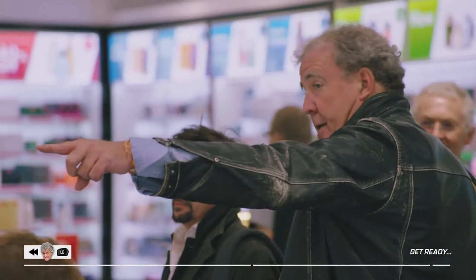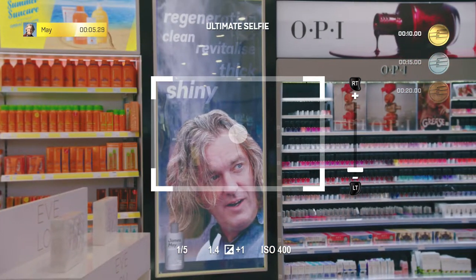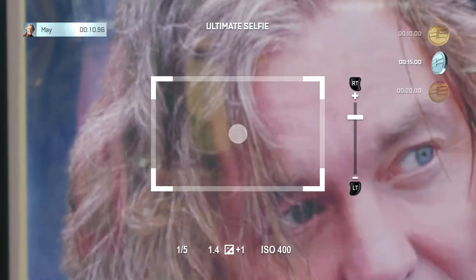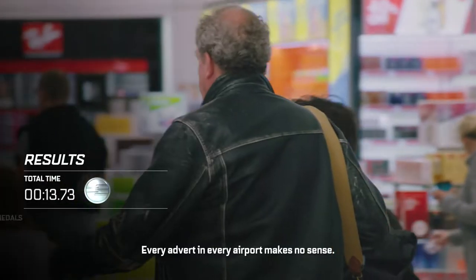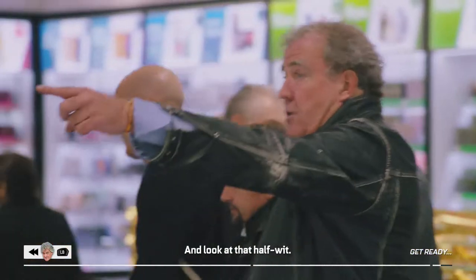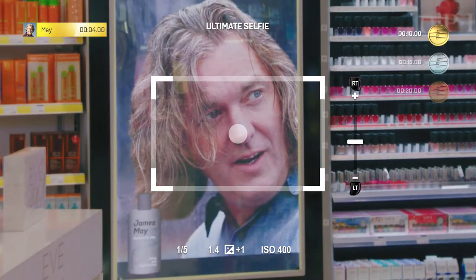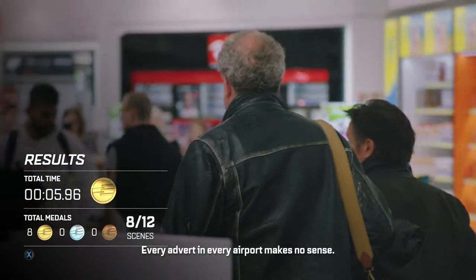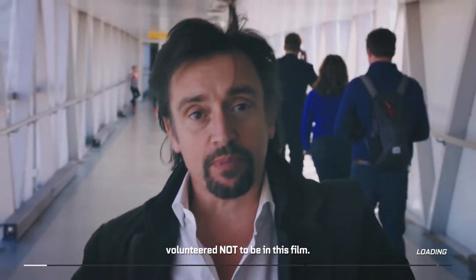Look at that half-wit. What is it? Oh, we have to take a picture. Come on. Where is he? Where's that damn bastard? Oh, come on. Really? You got to be kidding me. There you go. I got him. There's no way I could have got that picture. I'm gonna do that again. That's just a little bit weird. I backed out and for some reason they took the picture. Look at that damn bastard. Come on. I almost had it. Come on, press the button. There we go. Much better time. And we got a gold. No sense. I can see now why James May volunteered not to be in this film.